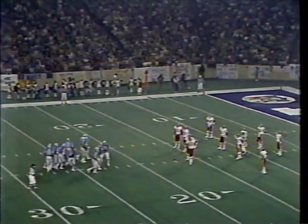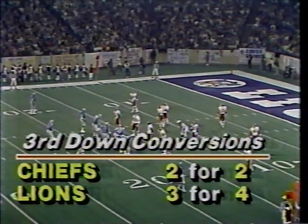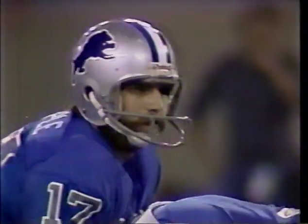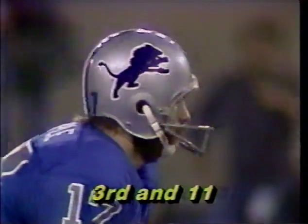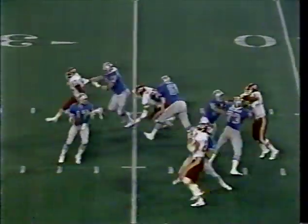Third down, and just over 10 yards to go for the first down. Lions have been successful thus far on third down. Good protection.